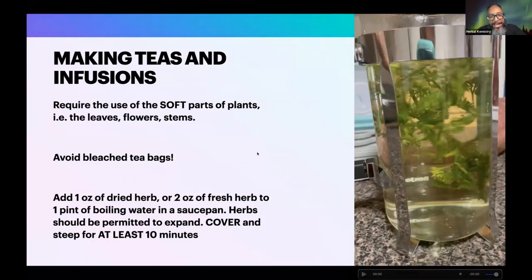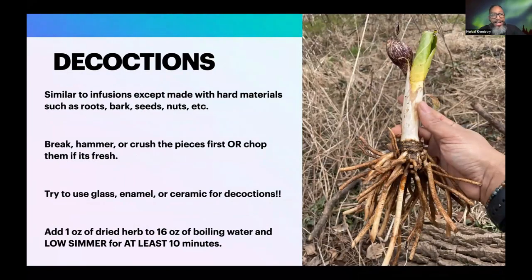All right. And then, when it comes to decoctions, we're following pretty much the same method, okay? Except with decoctions, we're using roots, okay? It's bark, it's seeds, nuts, anything that's like hardened material, all right? That hardened material does need to be broken up, okay? And you wanna either break it, crush it, pulverize it, or chop it if it's fresh, okay?